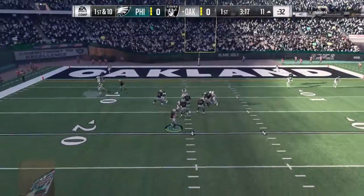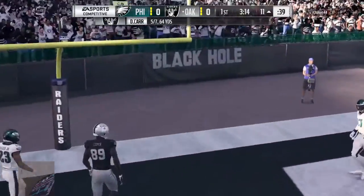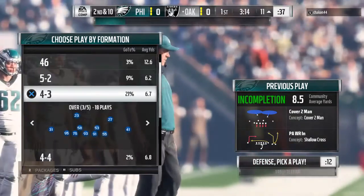Now a play fake here on first down. Throwing over the middle, and it's incomplete. Amari Cooper, the intended target. And it's second down. I'm going to need some help with this one.